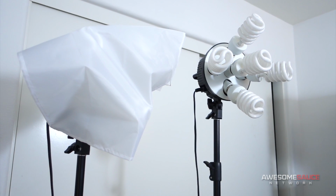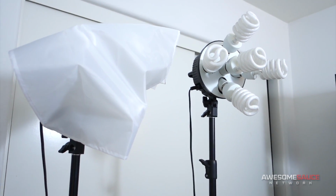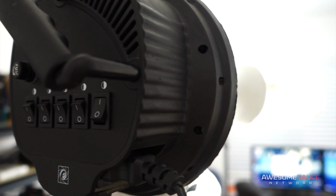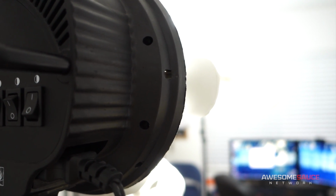Lighting my shots is done with this basic lighting kit I got off of Amazon for like 120 bucks. The stands are light and wobbly as expected from a cheap setup, but they've kept up with my lighting demands for years, so I'm going to cut them some slack in this video.